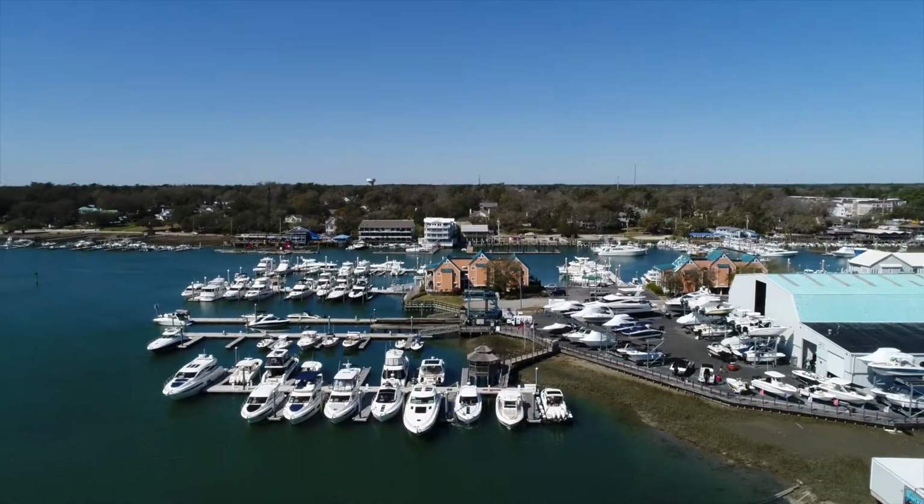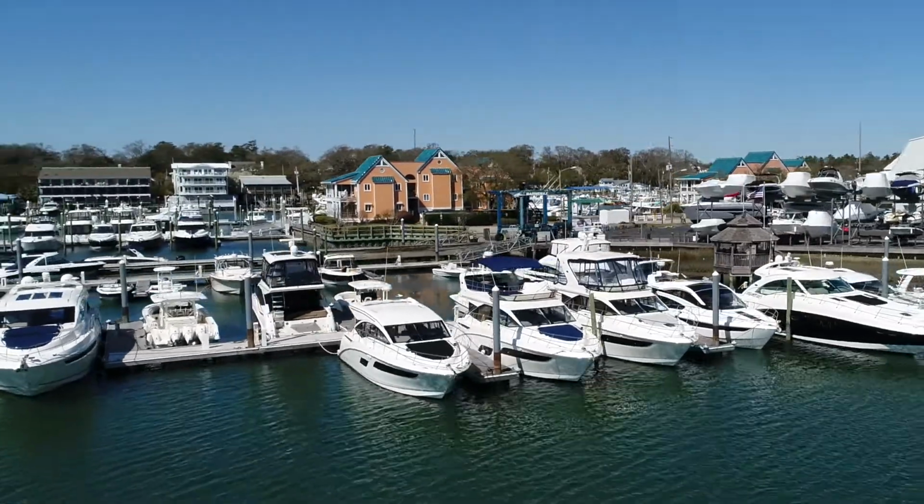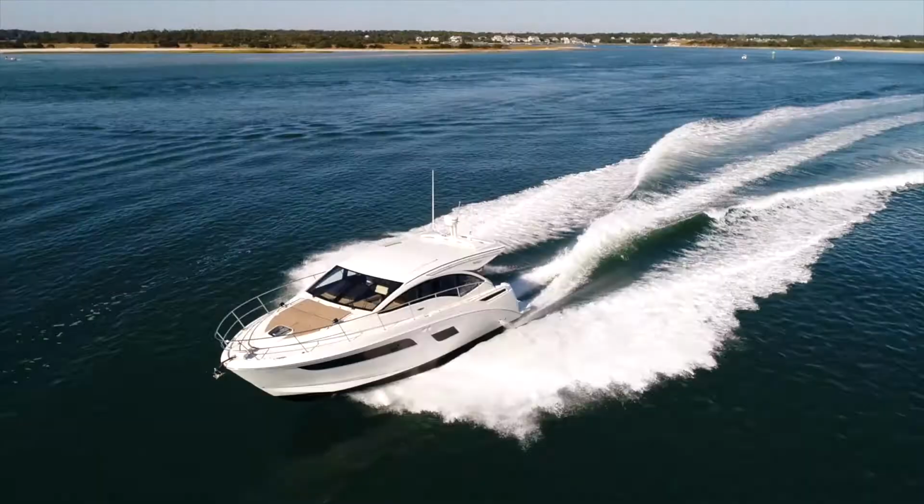So if you're considering selling your boat, please get in contact with us. We'd love to do a free market analysis for you. We will research market comps, recent sold boats, book values, and be able to give you a very good estimate on what we feel the market value of your current boat is. And then, of course, we hope we can help you sell it.